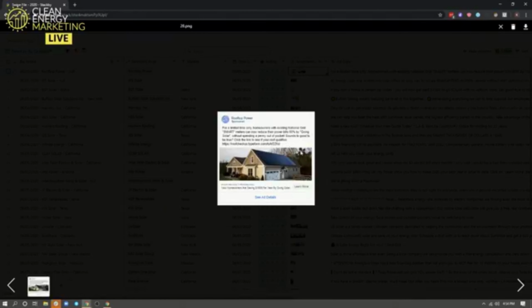All right, last one. So last one, rooftop power. "For limited time only, homeowners with existing National Grid smart meters can now reduce their power bill 60% by going solar without spending a penny out of pocket. Sounds too good to be true. Click the link to see if you qualify." "How homeowners are saving $18.89 per year by going solar."